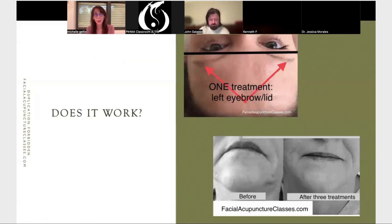Next question I get all the time is, does it work? So this top picture here was a patient of mine. She was a pharmaceutical rep. She came to me for years for shoulder, neck, wrist, elbow. She was always carrying this heavy bag. When she first came to see me, she was in her 30s, and right around her early 40s, she took one of my brochures that I had in my waiting room. She said, does this facial acupuncture stuff actually work? I might have been a little sarcastic with her, but I said, yes, it does work. And she said, well, my eyelids are getting a little droopy. I'm starting to feel like my eyelids are getting droopy. And I said, well, get on the table.